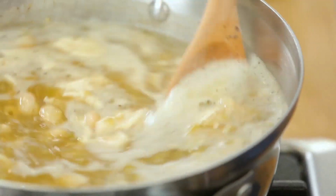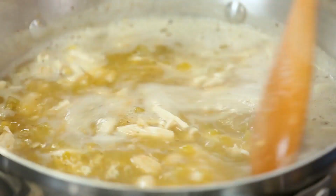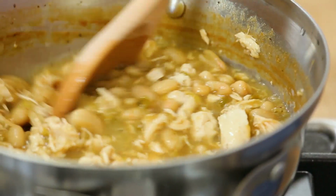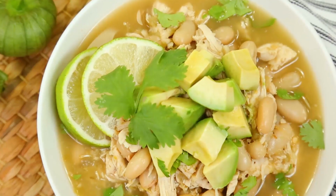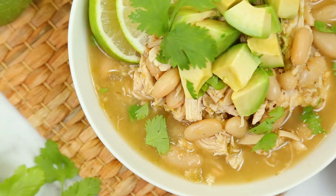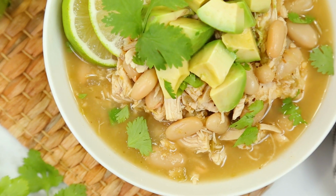I'm just going to bring this to a boil and then reduce my heat to medium and let it simmer away for just 10 minutes or so. That's all the time it takes to make this recipe come together. To finish it off, I serve it up with some avocado, some fresh cilantro, and a little bit of lime, and it is so super satisfying.